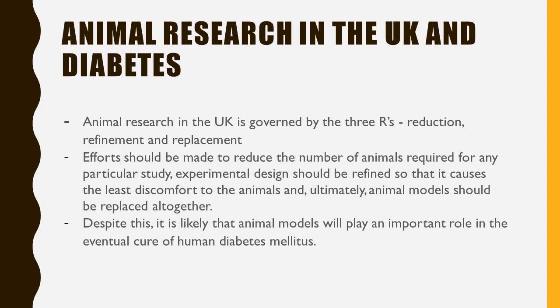Despite all these obstacles, significant advances in the treatment and understanding of diabetes have animal models to thank. These advances in knowledge have risen rapidly in recent years, especially with the advent of transgenics. It is likely that animal models will play an important role in the eventual cure of human diabetes mellitus, and it is these models that we will discuss in this podcast.